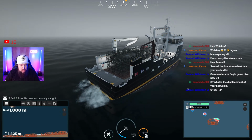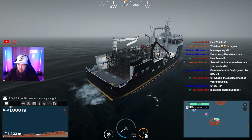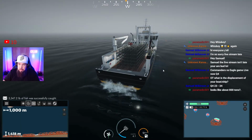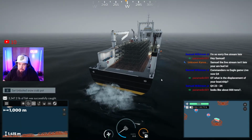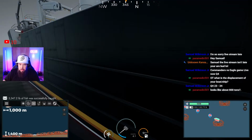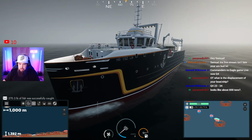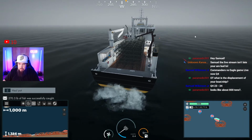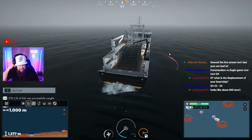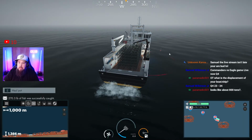This boat is pretty stable too. That looks like about 800 tons. Oh yeah, it's a lot. This whole boat is a massive boat. It really is. It's not a little boat by any means. It's a big sucker. About $30 million worth of boat right here. More than that, right? Because of all the bells and whistles on it too. Extra storage.